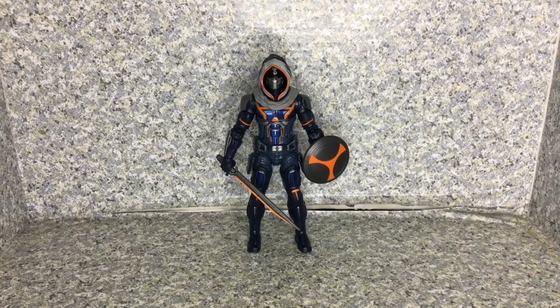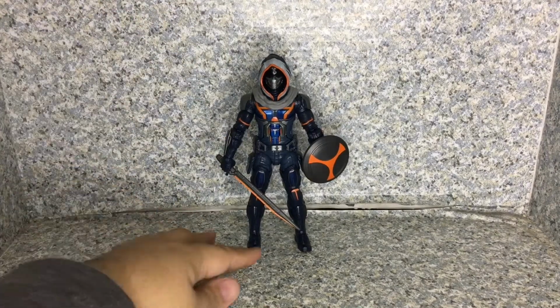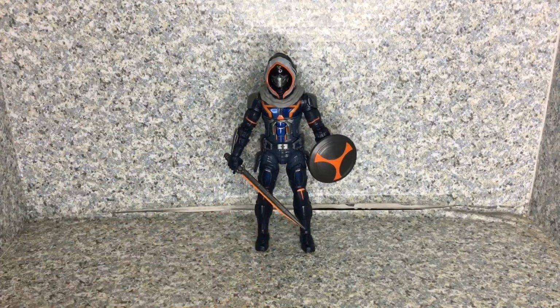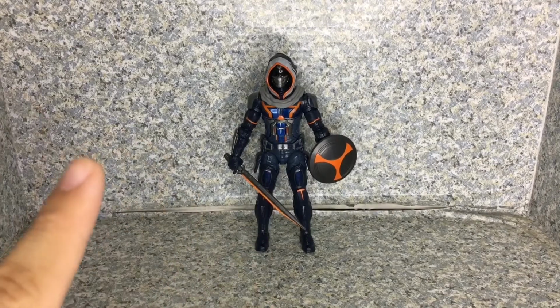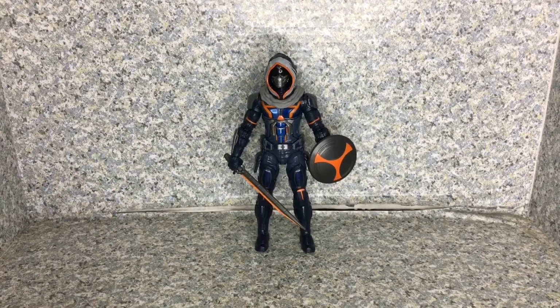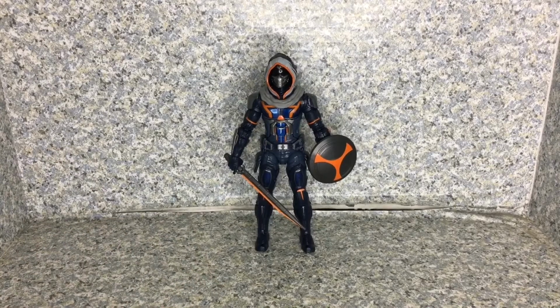But none of them can beat Taskmaster himself. I mean, take a look at this figure. The sculpt and the paint job, everything with this figure looks really incredible. I really like how this figure looks. It looks exactly how he was in the movie. The articulation is standard Marvel Legends articulation, but like I said with the previous Marvel Legends figures on this list, you can still make great poses with this figure.